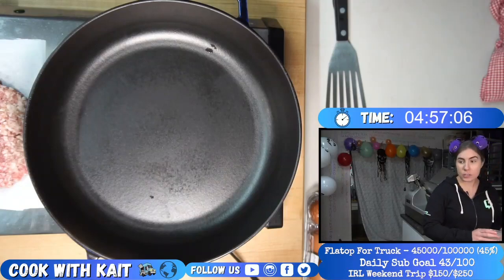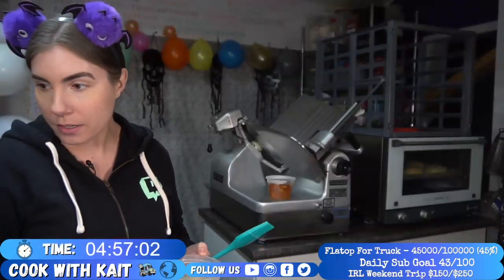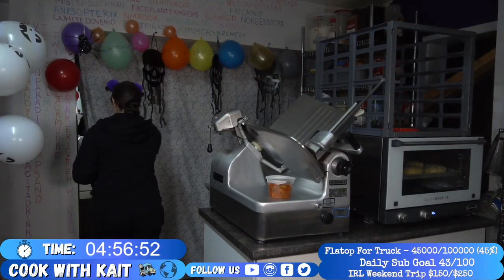Holy frick, the buns are really rising. I was worried about them. Can you guys see them back there? They are growing. Got prime rib and ribs in the oven. Yes. Tasty bits.